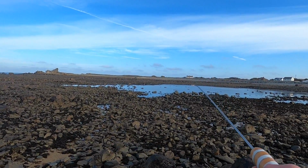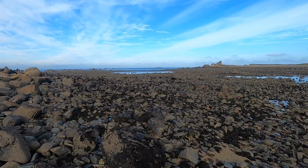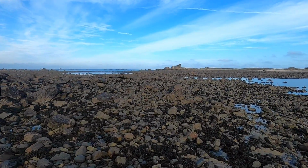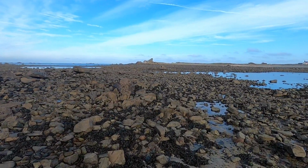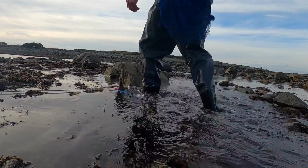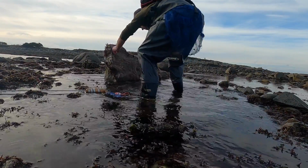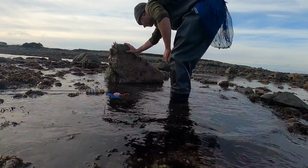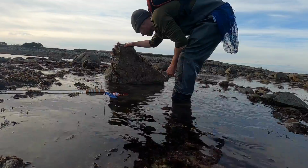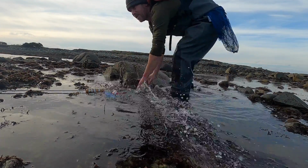As you can see, this place here is really high up the beach, but there's giant pools here and ormers lay in them. We know this, we came here on the first nighttime tide and we managed to find a few, so hopefully not too many people have been here and there's some left. Oh, nothing under that one. That was a perfect rock, slightly buried, loads of creatures under there and a big old cave, but no ormers.